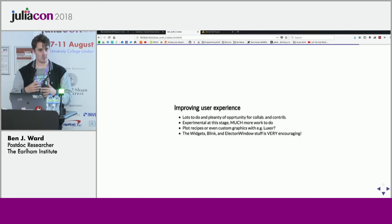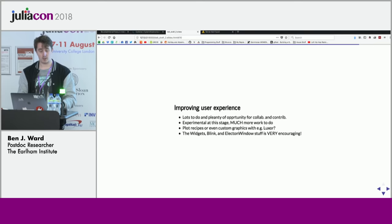And I'm really encouraged at this conference to see, in the Queryverse talks and so on, the Data Voyager thing that pops up, where you can just create an Electron window in Julia now and just add widgets and things. That's incredible.